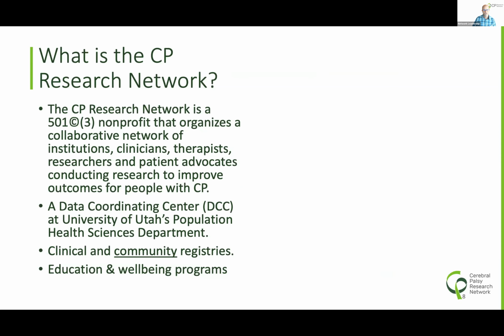So we are a 501c3 that brings all these different constituents together to help improve the outcomes for people with CP. We have a physical presence in the form of a data coordinating center, or a place where all of our registry data comes in at the University of Utah, and it hosts our clinical and community registries, and then our education and well-being programs.